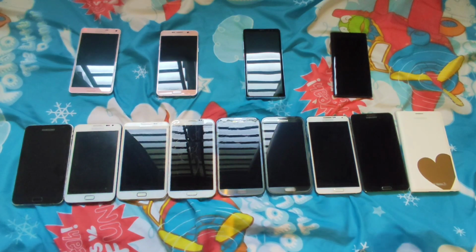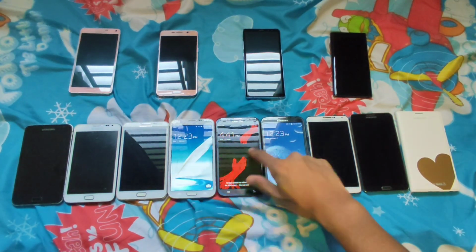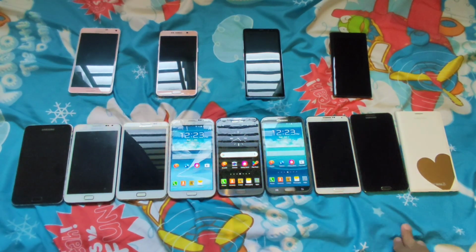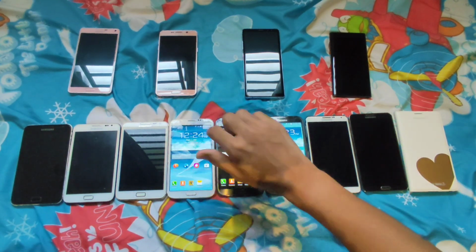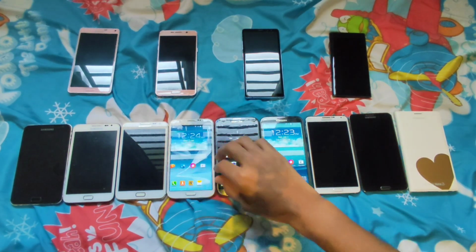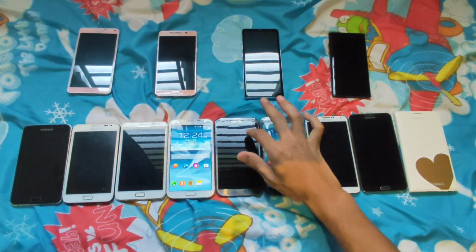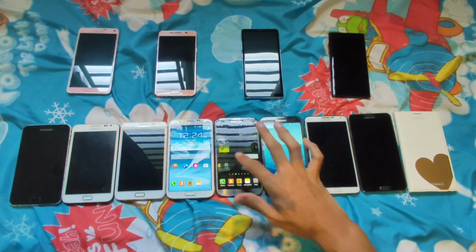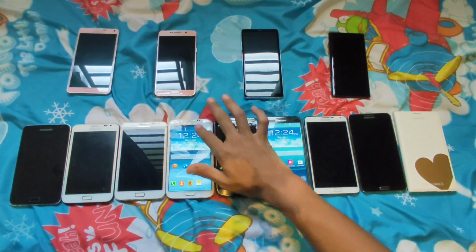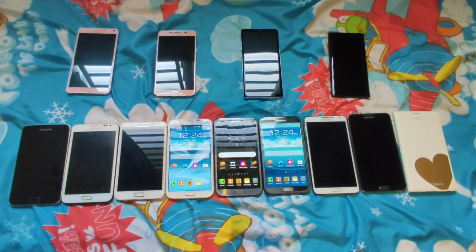And 3 Galaxy Note 2 are fully working. Look at that. Wow. It's very nice. This one is fully cracked, more badly than this, but still works, no problem on the screen and the touch too. Very surprisingly, it still works. So now I have 3 working Galaxy Note 2, no problem at all.